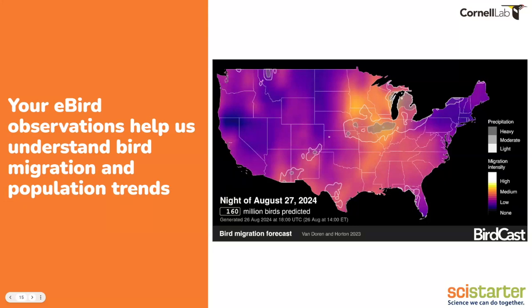But most songbirds migrate at night, and they migrate in such big numbers that they can be picked up on weather radar stations. And it almost looks like rain is sort of showing up around these weather radar stations as birds take off at the beginning of the night and start their journey southward.